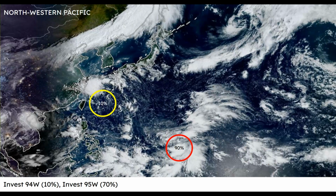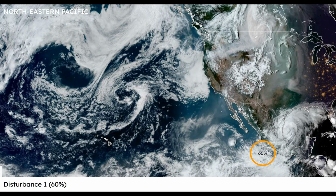Here is the Western Pacific. Invest 94W is looking very poor there. We give it 10%. And 95W there has a 90% chance of formation. That is likely to form within 24 hours, and it could potentially impact Japan.